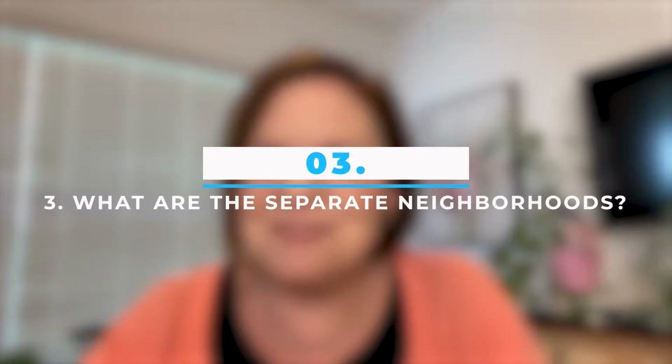Well, now let's talk a little bit more about the real estate. So number 3, what types of neighborhoods are in downtown Sarasota? So generally speaking, in the downtown area, it's all just a blend of several different neighborhoods.